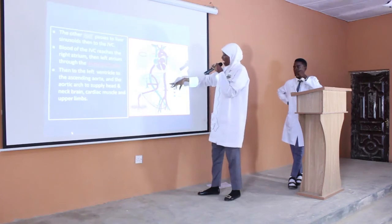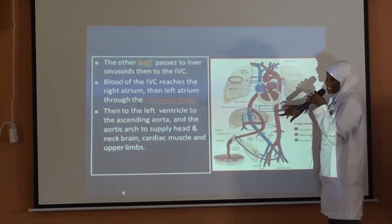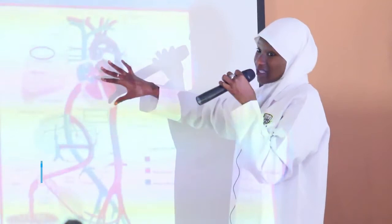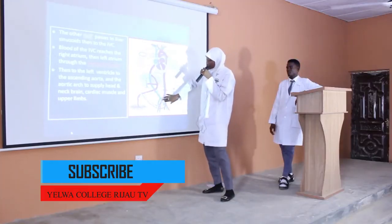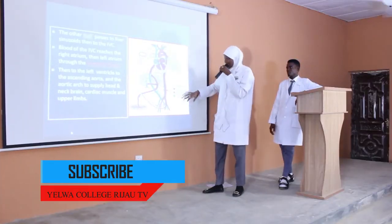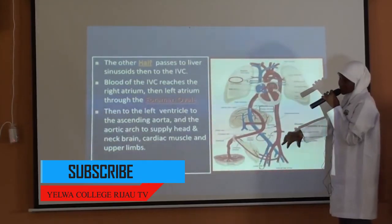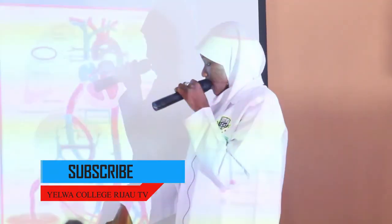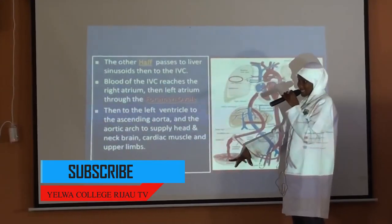In the descending aorta, the blood is a mix of oxygenated and deoxygenated blood, because in a baby inside the womb all the blood is mixed together. When the blood reaches the common iliac arteries, it goes from the common iliac artery to the umbilical artery. From the umbilical artery, the blood goes back to the placenta.